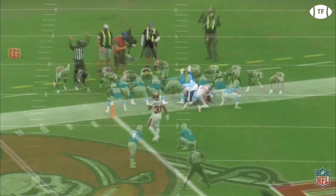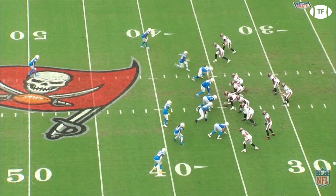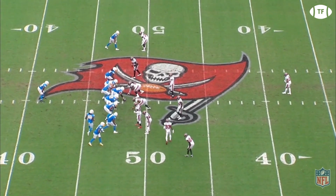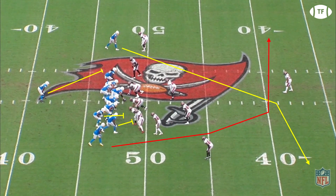Both teams then exchanged field goal drives, but only the Chargers could come away with 3. The highlights from these drives being the missile Brady threw to Godwin on 3rd down, and this absolutely outrageous throw by Herbert. The Chargers are going to run a play-action max protect with deep crossers.